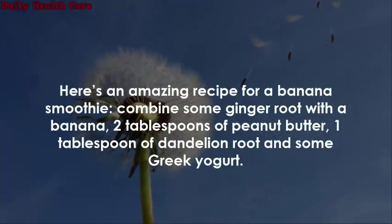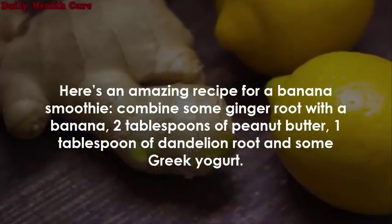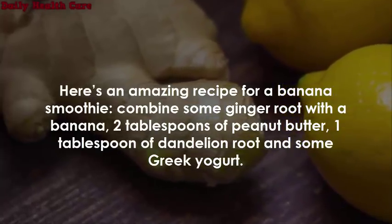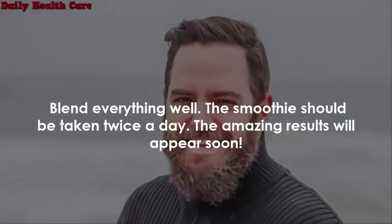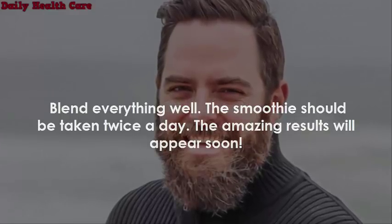Here's an amazing recipe for a banana smoothie. Combine some ginger root with a banana, 2 tablespoons of peanut butter, 1 tablespoon of dandelion root and some Greek yogurt. Blend everything well. The smoothie should be taken twice a day. The amazing results will appear soon.